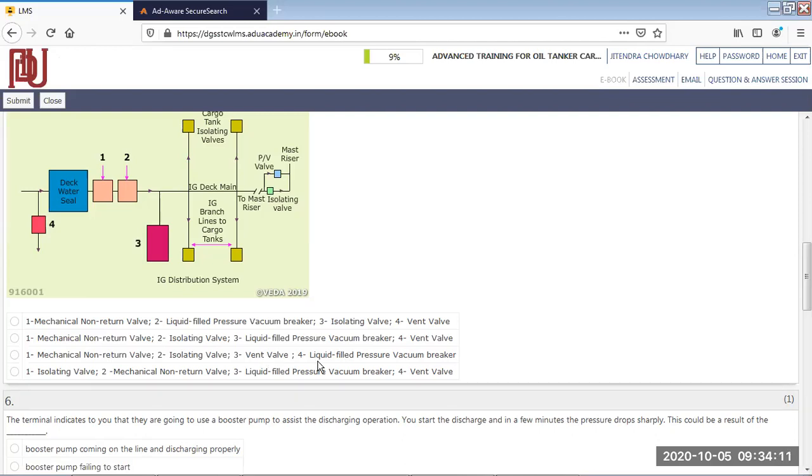Vent valve is shown below. Fourth is liquid filled PV breaker. No sir, second it will be. Fourth is vent valve liquid filled. Third sir, second. PV breaker is not there. PV breaker, yes. So it is PV breaker, sir. That side is the deck side. So it is PV breaker. Correct.